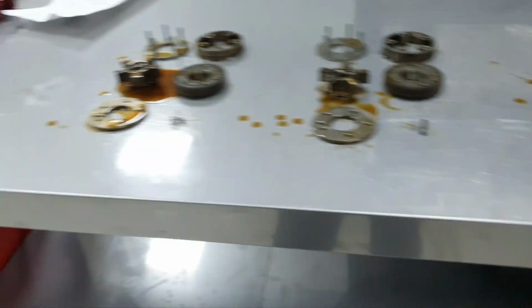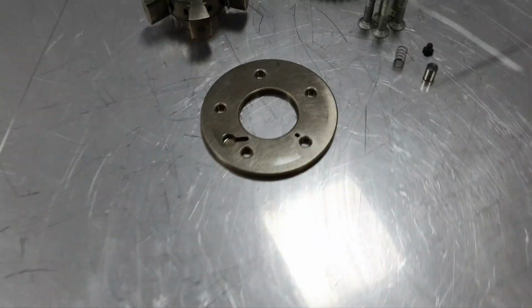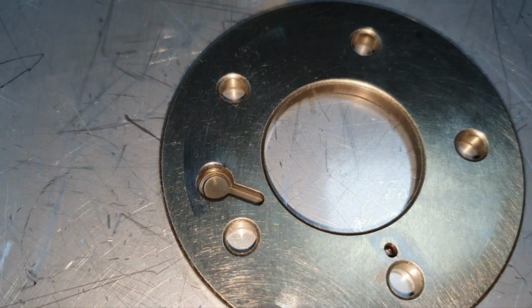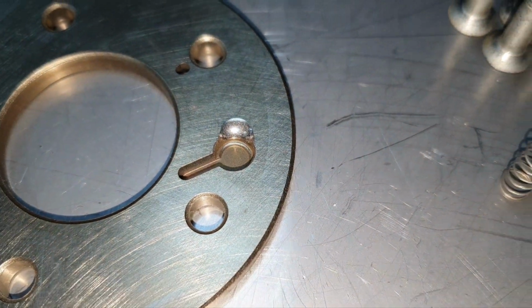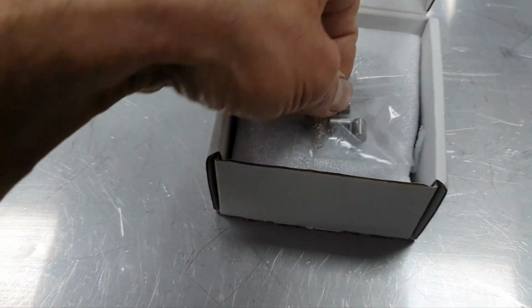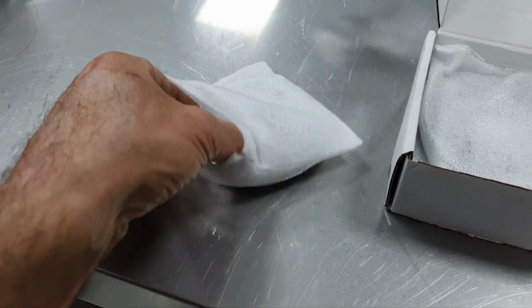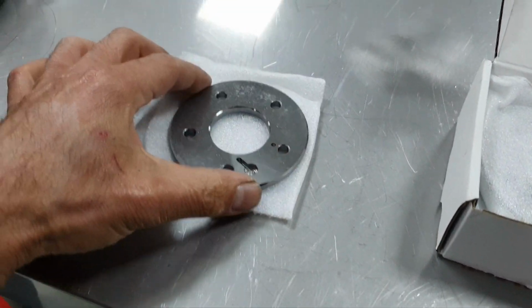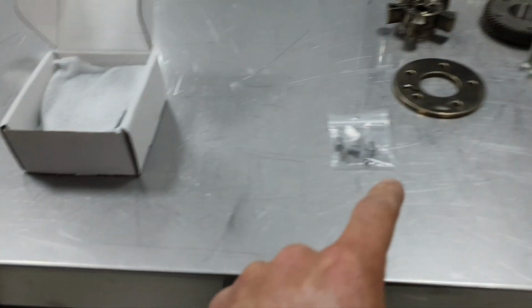Let me wash everything. Clean the table, washing it, and then opening the magic box. Okay, after washing it, now you can see the wear much better. All right, now let's open the magic box. We have the pins, and we have the lovely plates. How amazing is that? We just have to remove the oil. This is for maintenance. Okay, let me take it all out.